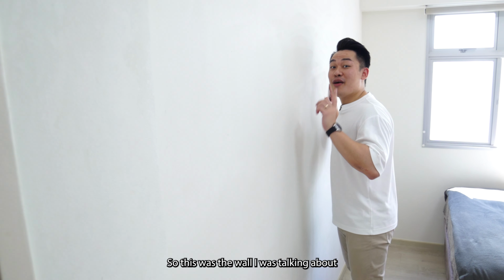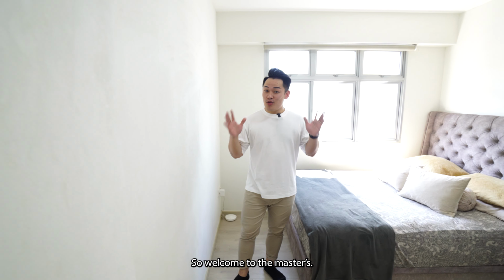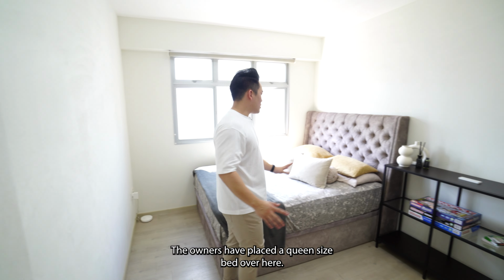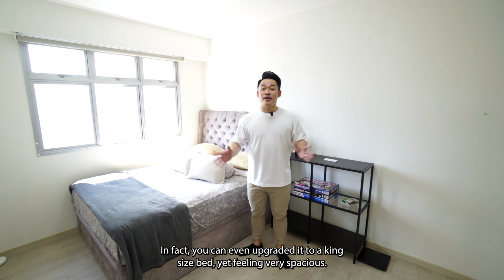So this was the wall that I was talking about that you can consider to extend your master bedroom. So welcome to the master. The owners have placed a queen size bed over here. In fact, you can even upgrade it to a king size bed, yet feeling very spacious.